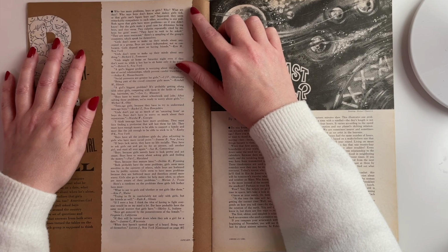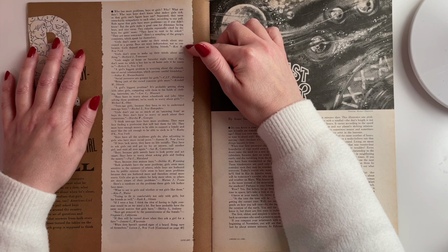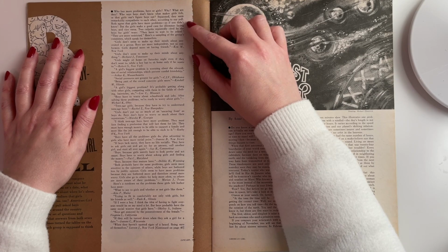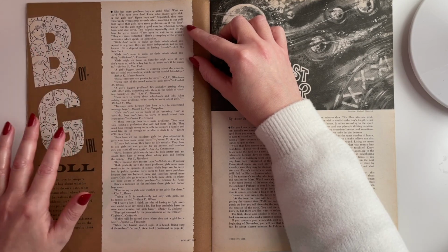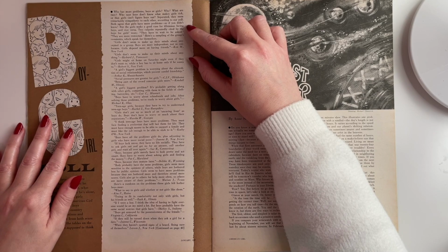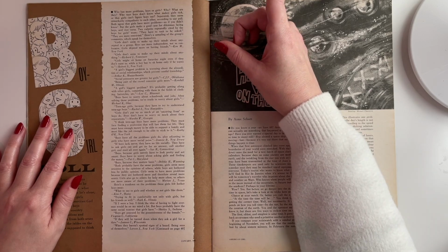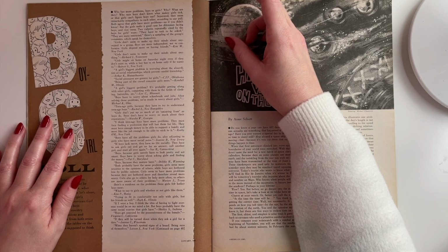What are they? And then the intro continues to say, who says boys don't know what makes girls tick, or that girls can't figure boys out? Separated, they seem remarkably sympathetic to each other, according to our poll. Both agree that girls have more problems, as if you didn't know, but the girls make a good case for dilemmas facing boys and vice versa. Two culprits repeatedly cited by the boys for girls' woes were they have to wait to be asked, and they are more restricted.